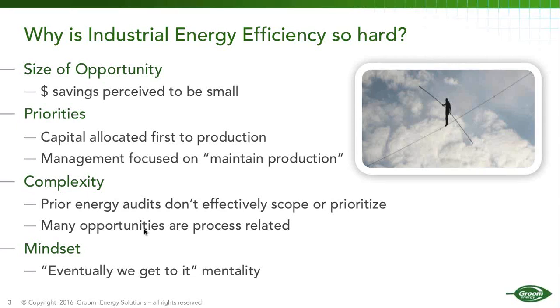A lot of the opportunities, especially in the world that I came out of, the metals world, the energy is consumed by the process. So if you look at your pie chart of energy consumption, a significant portion of it is process related. And if any of you have customers that have fixed manufacturing plans from which you cannot vary, otherwise you have to get into all sorts of paperwork hassle, you know that it's difficult to tackle those process related efficiency opportunities. And a lot of customers that I've come across over the years with Groom Energy have a mentality that the technology is changing and we're going to wait for it to change so that it can achieve this type of payback or this type of efficiency, and we'll get to it.